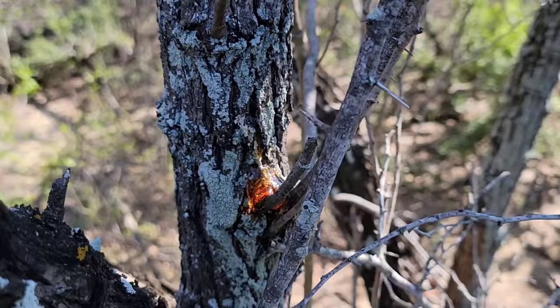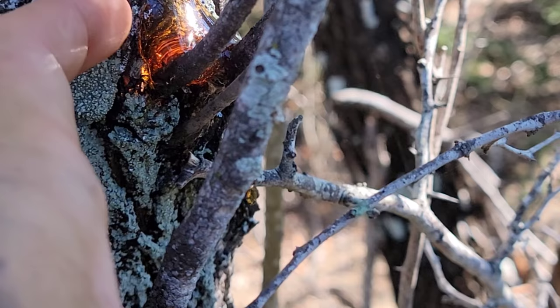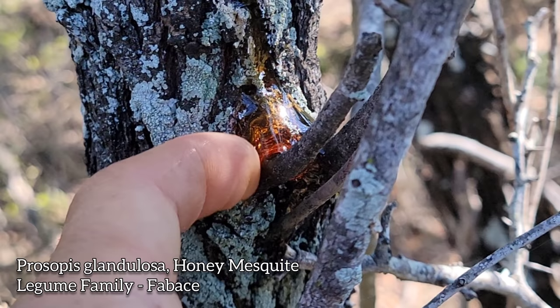Oh yeah, look at a mesquite. Look at a Prosopis losing its juice right there. Ooh, it's hardened. You couldn't pry that off if you wanted to. You couldn't stick your finger in it if you wanted to. It's got the texture of plastic right now.